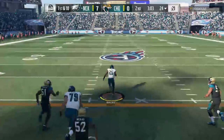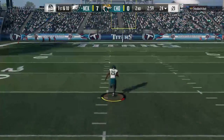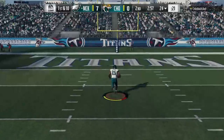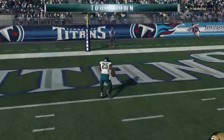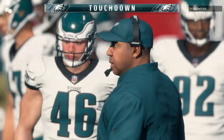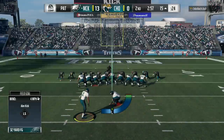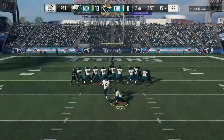They'll begin here with Bernard. Giovanni Bernard, nothing but green grass. 30, 10, touchdown, Philadelphia. Giovanni Bernard, 76 yards. And the Eagles are able to strike quickly for 6.